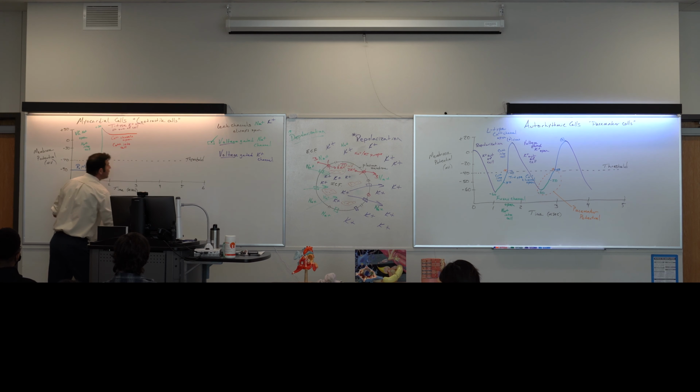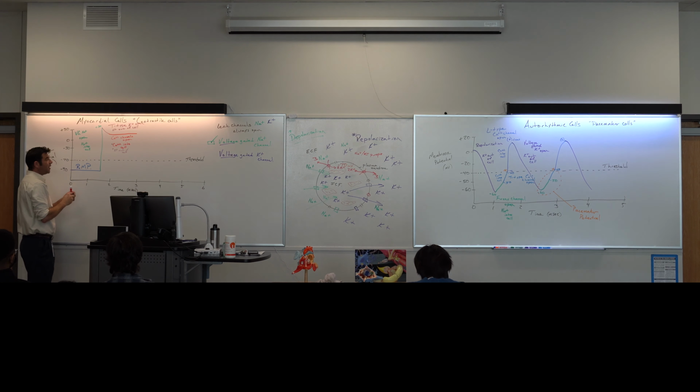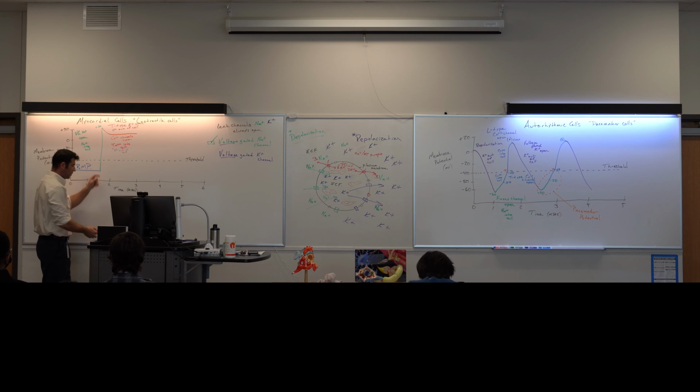I'll add, at the same time that calcium ions are moving into the cell, we still have these potassium ions moving out of the cell. So this plateau phase is, the reason that we're not changing any charge is because you have positive ions moving out in the form of potassium, and then kind of matching that are positive charges moving in the form of calcium. So we hit this little plateau phase.